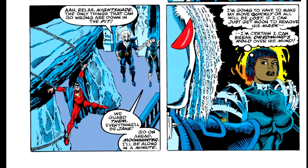Jake, go on ahead, Moonhunter. I'll be along in a minute. And then we see her thinking, I'm going to have to make my move quickly, or all will be lost. If I can just get Moon to remove his mask, I'm certain I can break Dreadman's hold over his mind. So you see he's not in full control of himself.